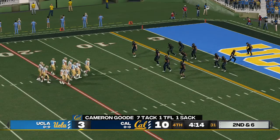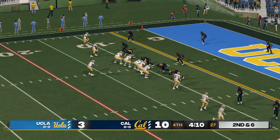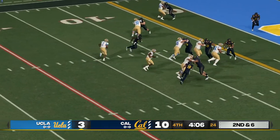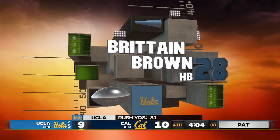We got tight left, four down, four down. Mike, 55. Right there in the middle, 55. Back five. Run. Crash, crash. Touchdown, UCLA.